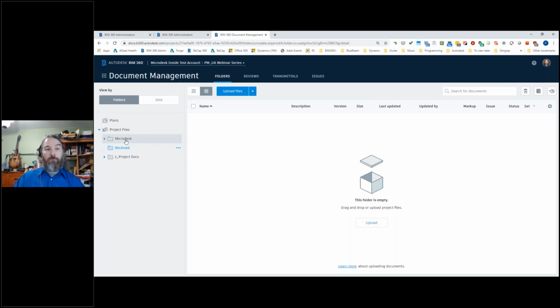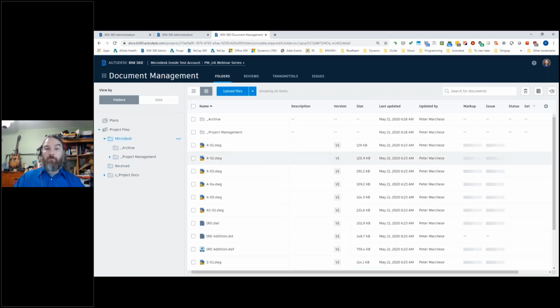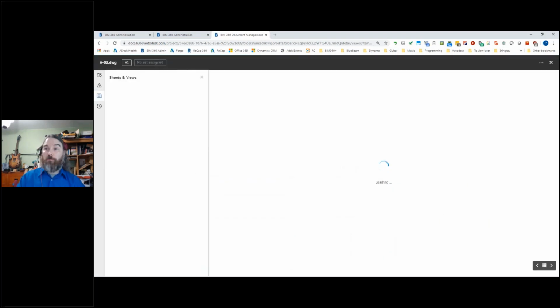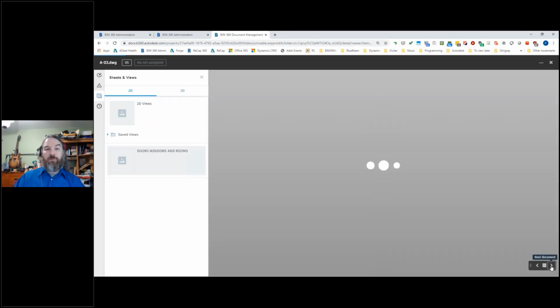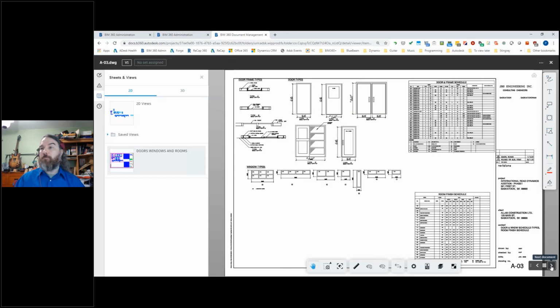So we have that there. Got my files all set up. And if I start looking at something, so let's say I take a look at one of my floor plans. I can view the content that's on here. I can see the different elevations that might be set up. And actually, let me switch to a different document. There we go. So I'm looking at the detail view here, and I'm able to see the content.